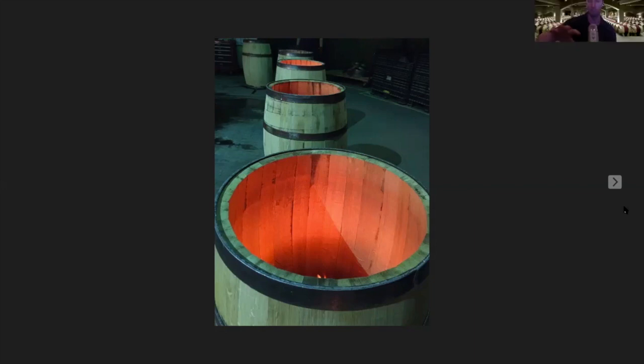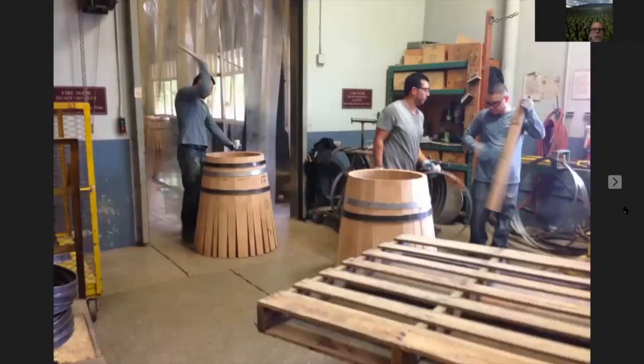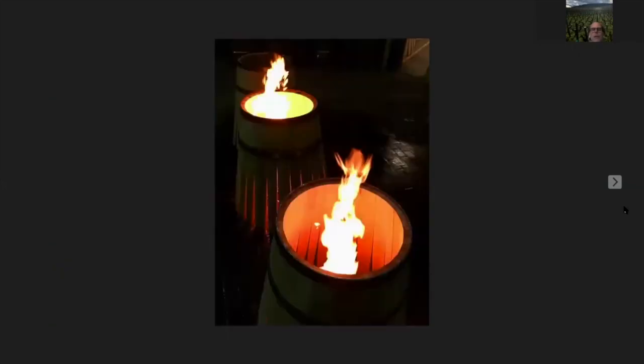Okay, so really in this photo here, maybe with a low fire, this might not be toasting, but really warming. This is toasting. Yeah, this is sort of a low toast probably. I think that previous photo with the bright fires, unfortunately the fire is so bright. Yeah, so that's warming. Right, because it hasn't been shaped into the barrel. I see. Exactly.